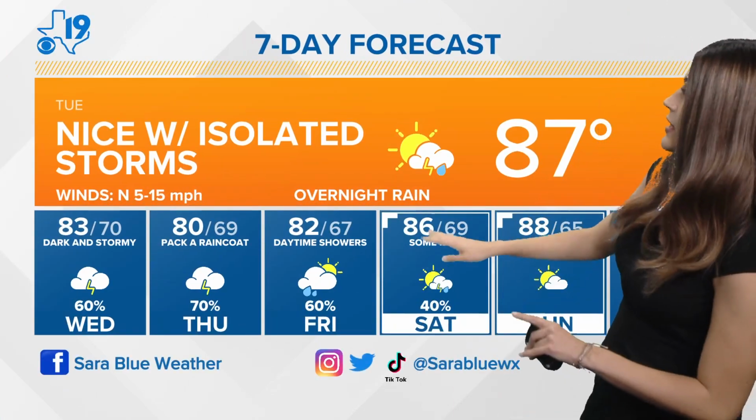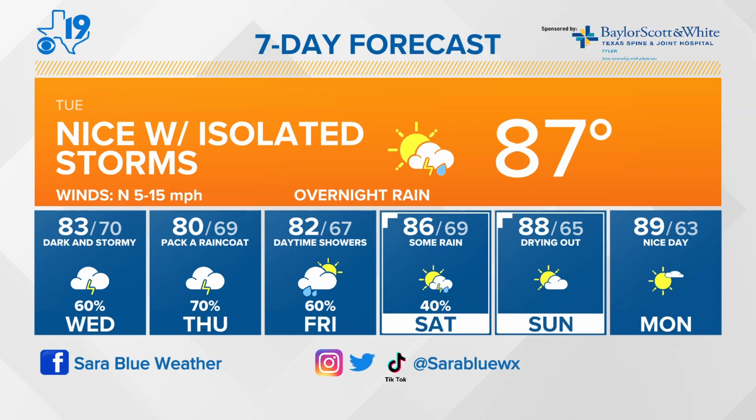We might get a little bit of it today, a little bit overnight, but today we're only topping out at 87 degrees, going down to 83 tomorrow when we have some storms coming in. Then Thursday, that's going to be your best bet of seeing rain, about a 70% chance of rain, down to 80 degrees, but then we're starting to warm up through the weekend as we start to dry out.